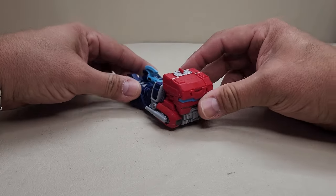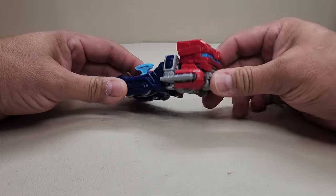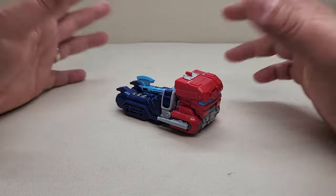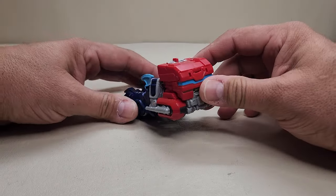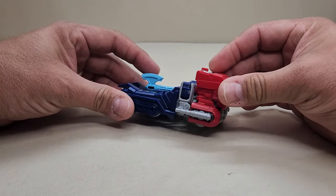And as you can see here, this is not the Studio Series one. I haven't found that one yet. This is just the deluxe one that is currently hitting Targets. I guess it's hitting all the retailers, but Target's the one that's carrying these right now. They're the only place I found these at.